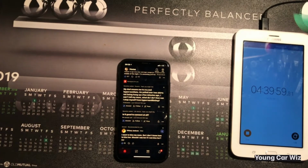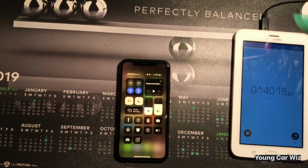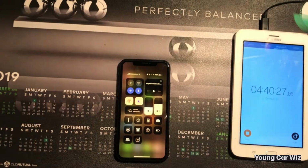So I have just finished scrolling through Quora and reading on Quora for 30 minutes. So let us go and check the battery life on this phone. And it's at 45%. So at 40 minutes, it only took 4%, 5% of the battery. That is a really, really good battery.